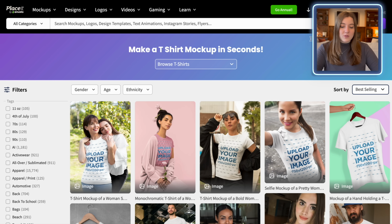Now, Placeit is who I use to make all of my mockups, and I'm going to show you how easy it is to make a mockup with them. One thing that I was really nervous about when I first started print on demand was I didn't really know super well how to use Photoshop or Illustrator to warp my designs to actually look like a real person is wearing them, so that it wasn't just a flat picture stuck on top of another picture. So Placeit is going to do all of that for you. All you do is upload the design and it automatically makes it look like a real person is actually wearing this. So let's go over to Placeit.